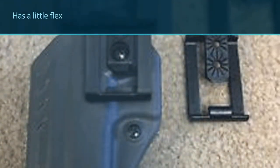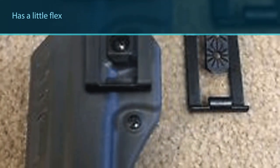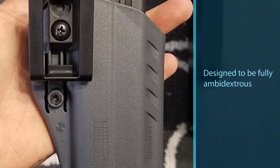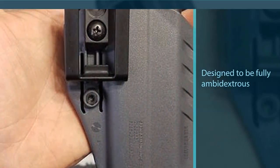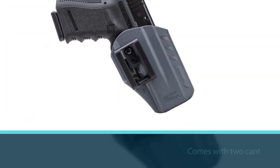It is made of a durable injection molded polymer material that is comfortable. It has a little flex, but not so much that it's going to collapse in on itself. The holster is designed to be fully ambidextrous, making it a great holster for right or left-handed carry.